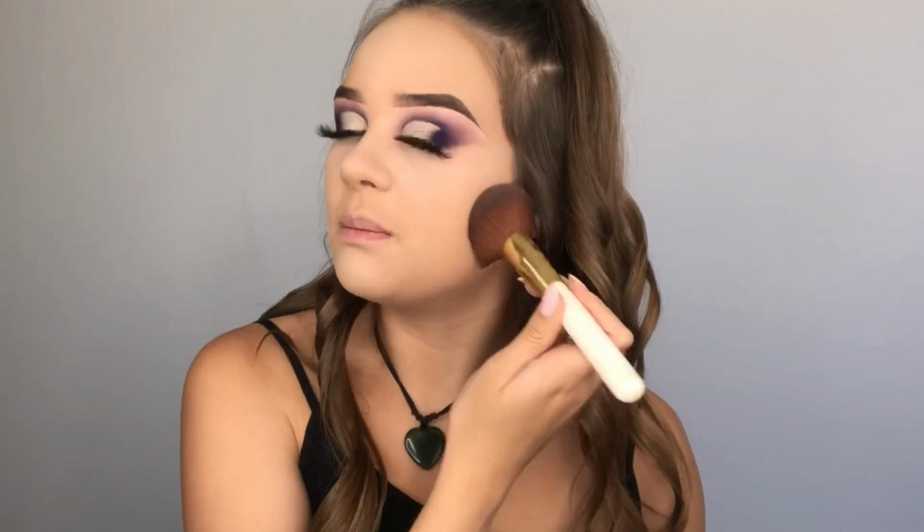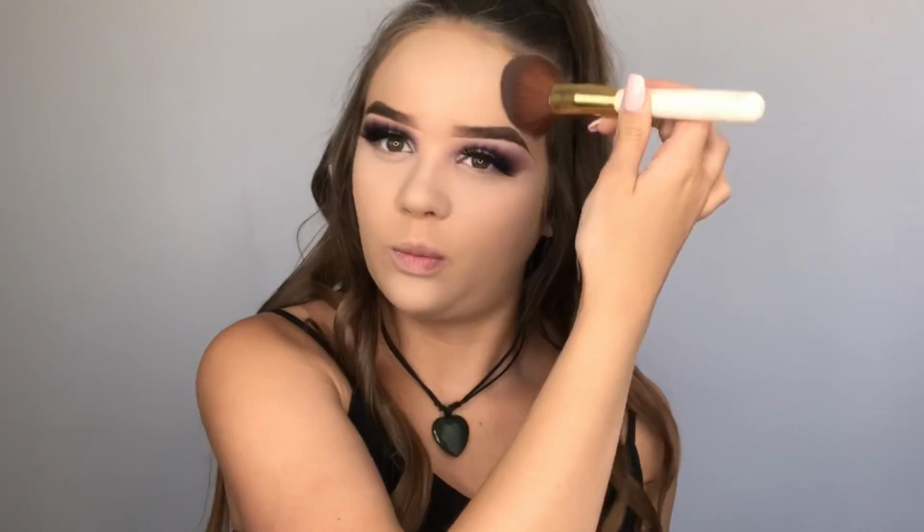So the rest of my face, I'm just going to take the Makeup Revolution Pressed Powder in the shade Translucent. I've been really liking this powder lately because it's quite light in the face. And like I said, it's translucent. And because I've got an in-between white tan, I don't really have a particular face powder that suits my face at the moment.